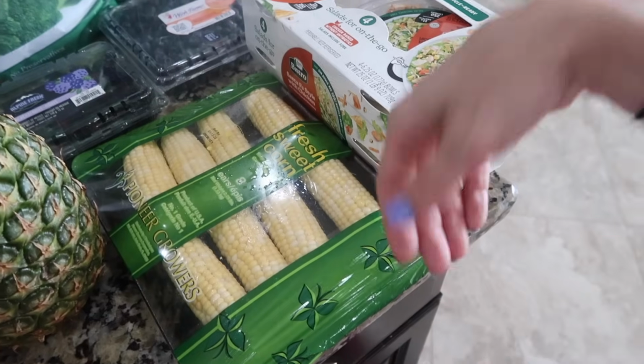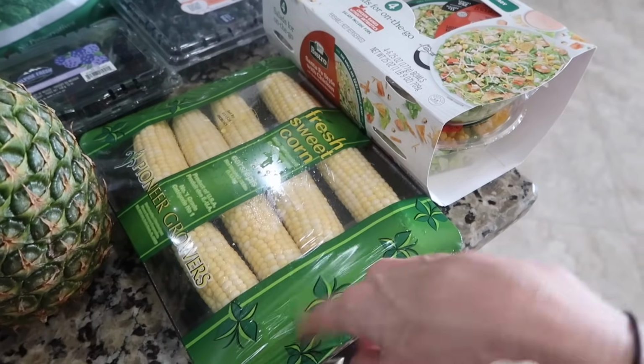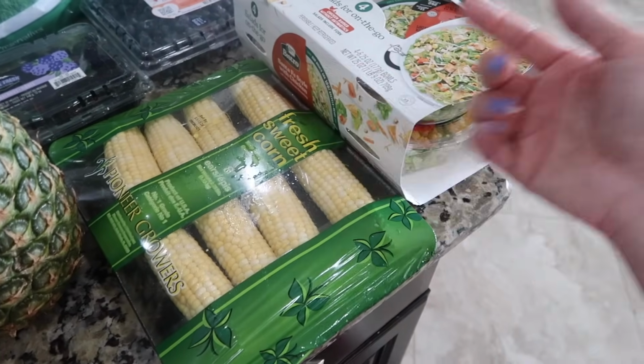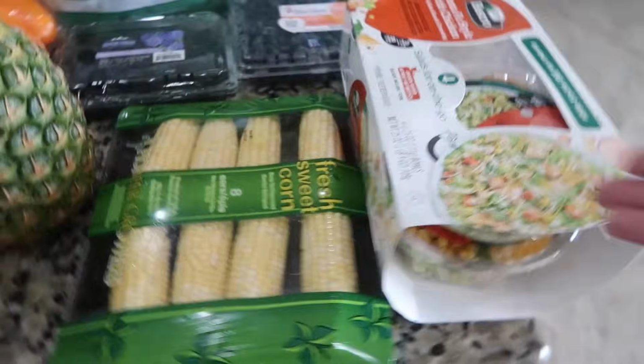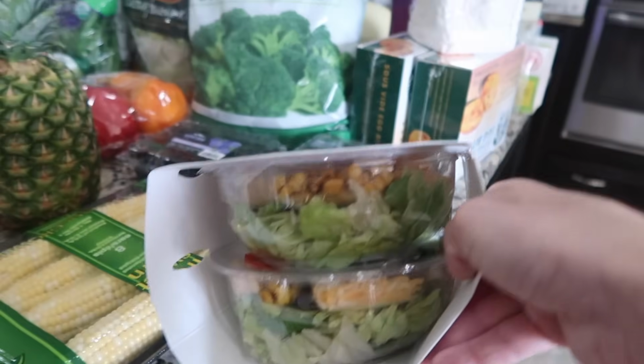Whatever I'm boiling it in, I just drain it, throw the corn back in the pot, and then throw a stick of butter in there, and then everything will help melt the butter. And it's delicious. My kids love it. Everyone loves a good cob of corn.